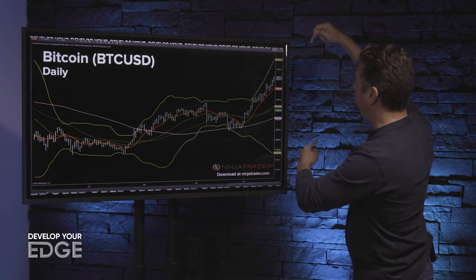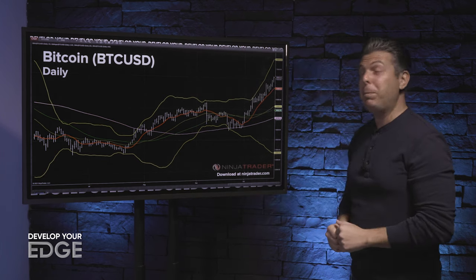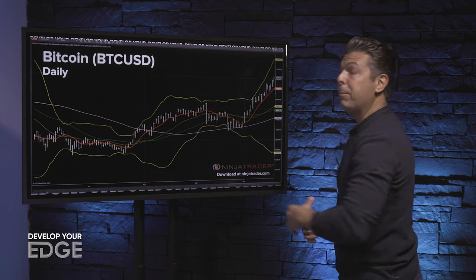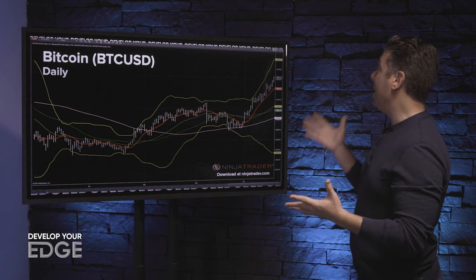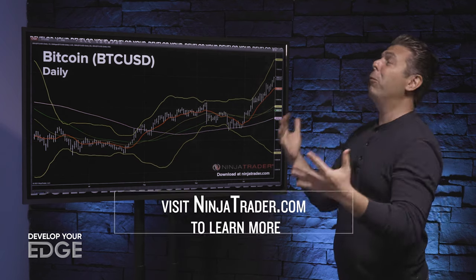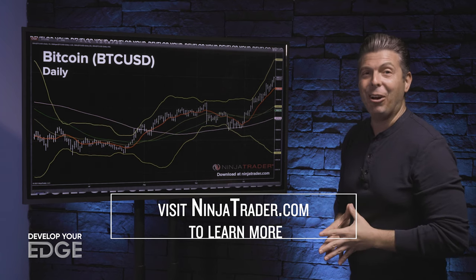Bollinger Bands start to come back in, similar to what we saw here. They start to form those peaks. We start to get back below the 10-day moving average. That would be a trigger to me that this rally could stall. But in the meantime, this is just what I consider a full green light powerful uptrend. That's this week's Ninja Trader Charting Edge.